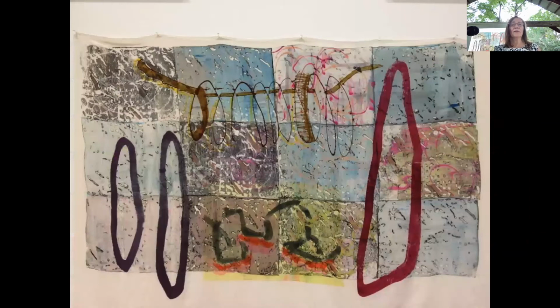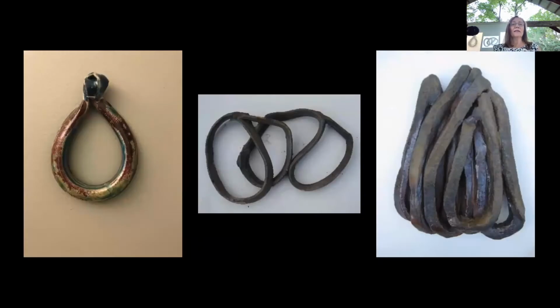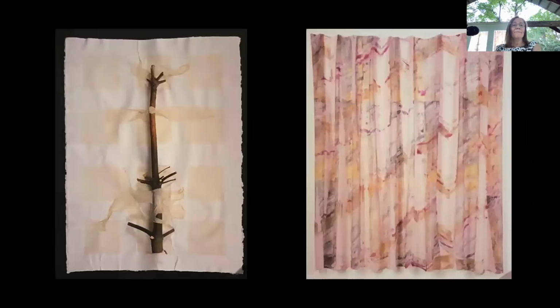Deconstructed screen prints. This is 4 by 8 feet. And a lot of these material things I learned here at Peters Valley over the years, or met people and we collaborated. These are from the Anagama kiln. That's a little pine tree incarcerated by paper, and an organza curtain.